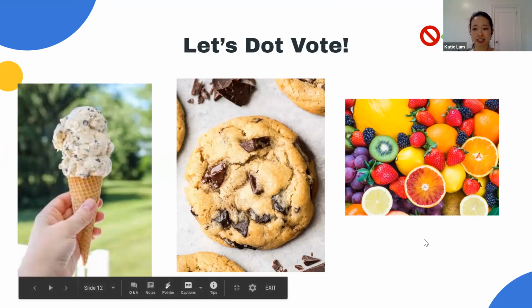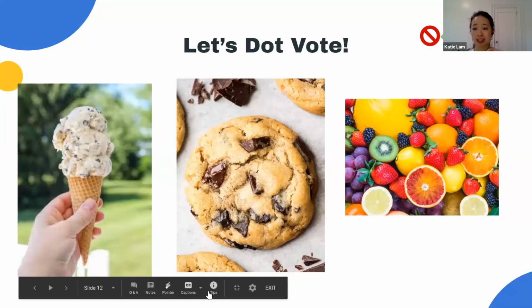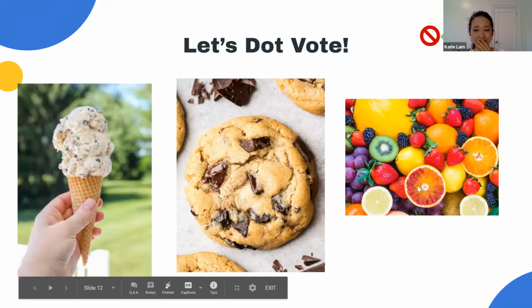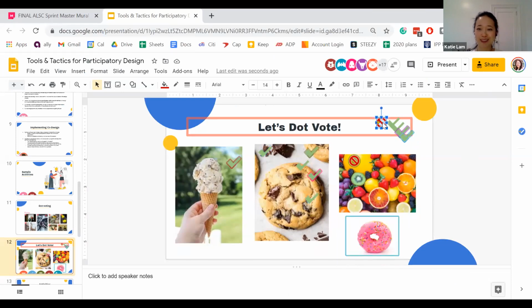So why don't folks take a second to hop into the Q&A or hop into the chat, pull up that Google slide again, and go ahead and drag the green checkbox over the dessert that you would prefer to have. We've got ice cream, chocolate chip cookie, or fruit. I know my mom would rather have me eat fruit, but chocolate chip cookies and ice cream are not a bad deal either. Oh, someone went rogue and added a donut. Okay, okay. I see you, donut.